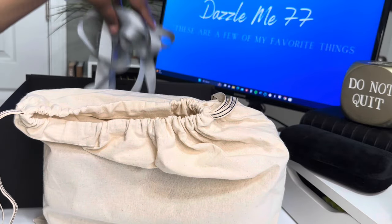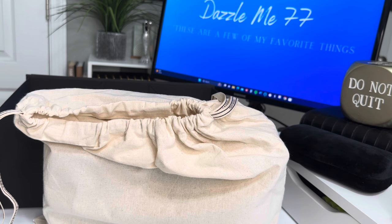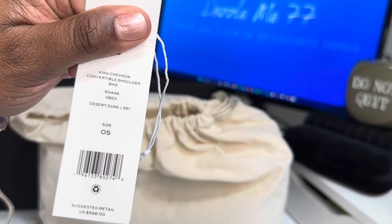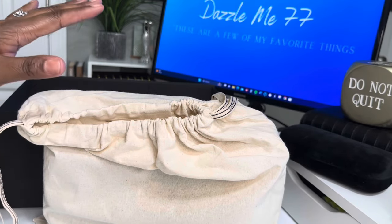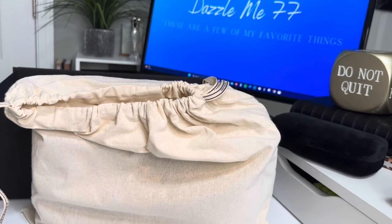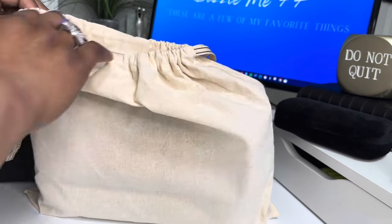I do have all of the little guts and ribbons and all that kind of stuff in here. I'm choosing to keep it in here right now just because. So the bag that we are going to look at is my Kara Chevron convertible shoulder bag in the color Desert Dune. It retailed for $598, and with the discount that they had on the site, I want to say it was like four something, and then I got 10% back with Rakuten. It was just an amazing deal. So that was another reason why I went ahead and purchased this bag to add to my formal collection. So without further ado, let's get into her, y'all.